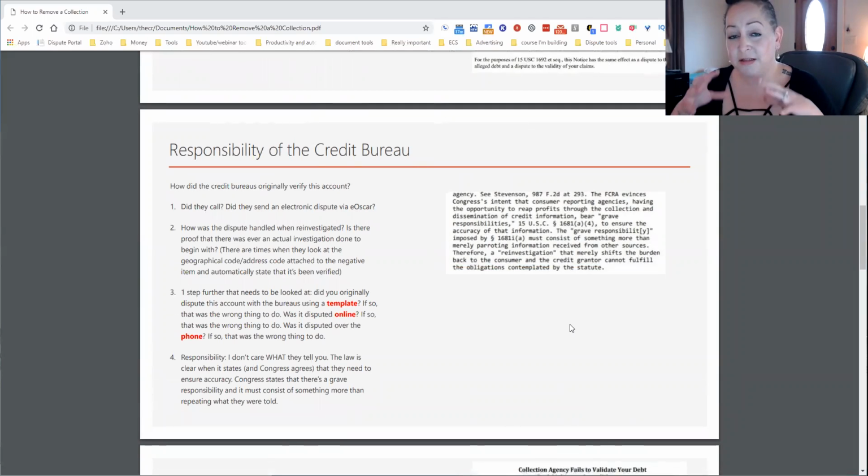All right, so this is what you really need to look at and go after, because if you look at this little snippet here, this is from Cushman versus TransUnion from 1997. It's a lawsuit where Congress stated that the bureaus have a grave responsibility to ensure that the account is reporting accurately, and that a reinvestigation doesn't just merely parrot what the creditor said. And yes, I'm paraphrasing, because who wants to read that whole thing out loud?